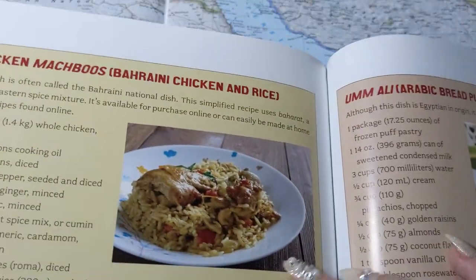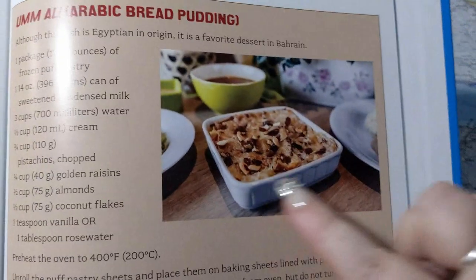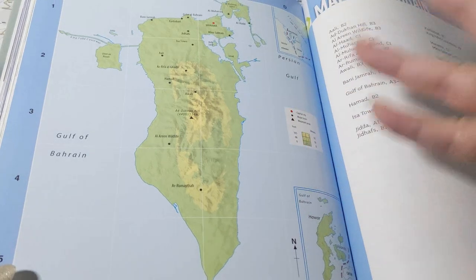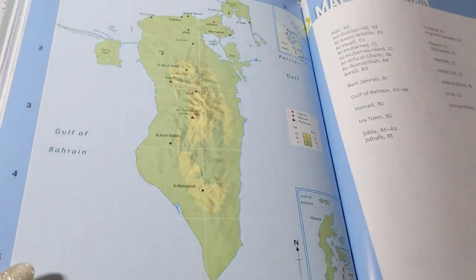Some more foods. Bahraini chicken and rice. Chicken and rice, you can't go wrong. And bread pudding. So good. And then here's the map that I really didn't want to show you because it's just like, what am I supposed to show you? Here's the island. There's the bridge. So that's why I showed you Google Earth.